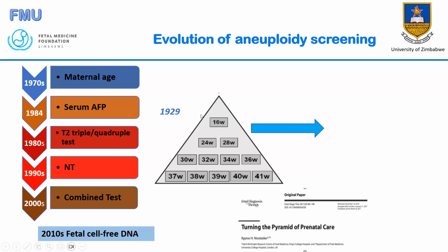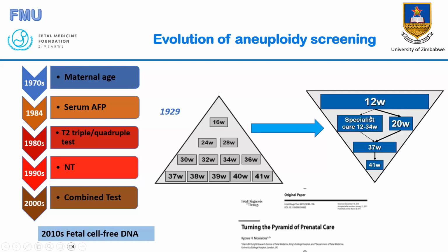But the issue is women were always being told that you shouldn't come until you are 16 weeks. So Professor Nicolaides had to advocate for what you call the turning of the pyramid of care. He wrote in his paper that you should turn the pyramid of care so that women can come at 12 weeks, so that they can benefit from being screened by nuchal translucency.